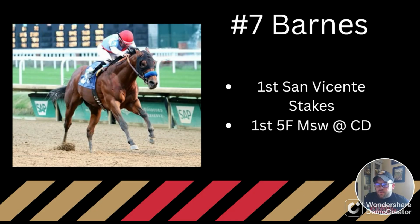I mean, you could see from the photo the muscle up of the front end and even the back end of Barnes. But like I said, we haven't seen the horse really since the San Vicente, and then breaking its maiden at Churchill, going 5 furlongs. But it's going to have to step into this Santa Anita Derby this weekend and beat some really good West Coast horses. Obviously, the stablemate Citizens Bull, that it's going to have to figure out how to beat.